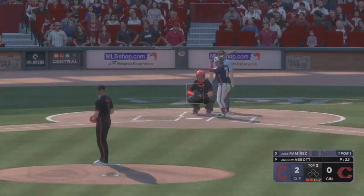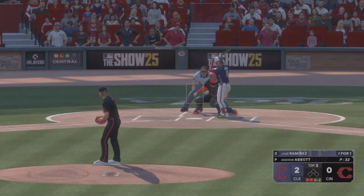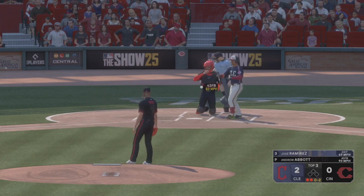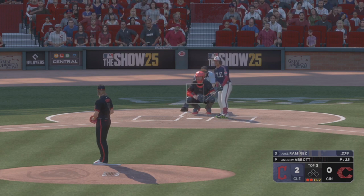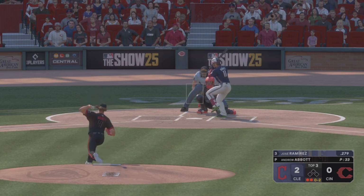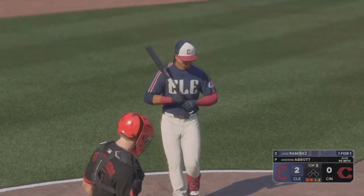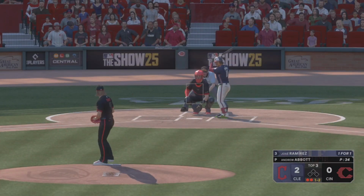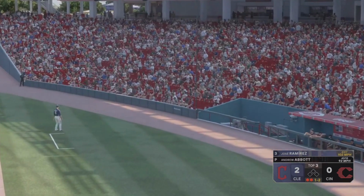Slice down the right side. 2 down, nobody on. Gets a piece there. We'll do it again. That's inside. He's great hitting the ball the other way, and that pitch did a good job to straighten him up a bit. Mission accomplished. Fights that one away. Still 1-2.